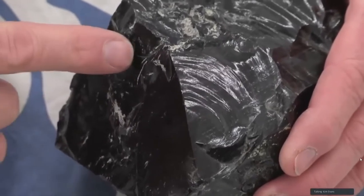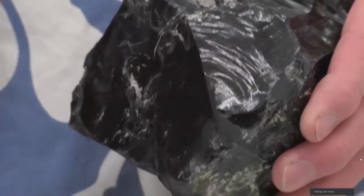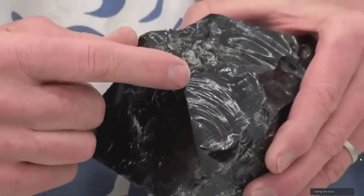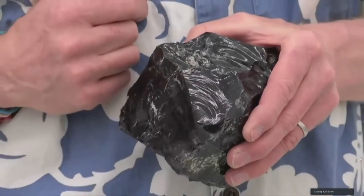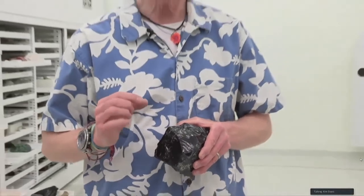So when lava spews out from a volcano onto the surface of the earth, if it cools really quickly, it will oftentimes form obsidian. And that's because it's cooling so fast that the crystals, the ingredients in that lava, don't have time to organize one another and grow into larger crystals.